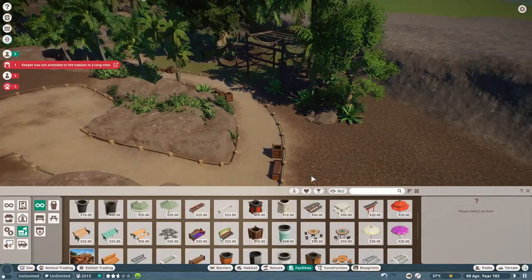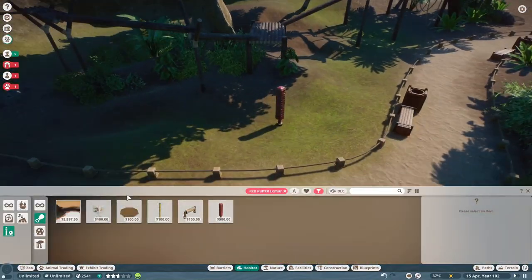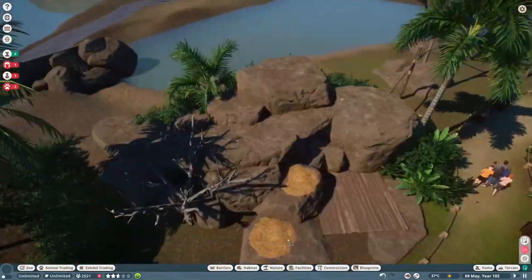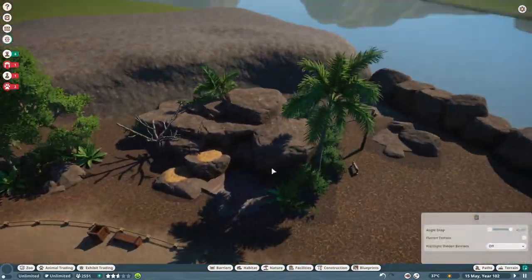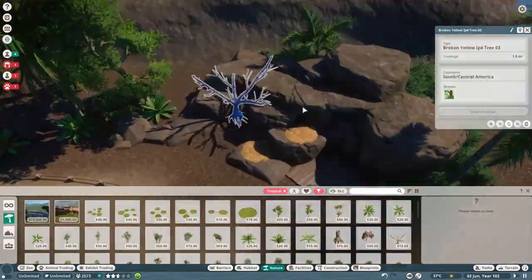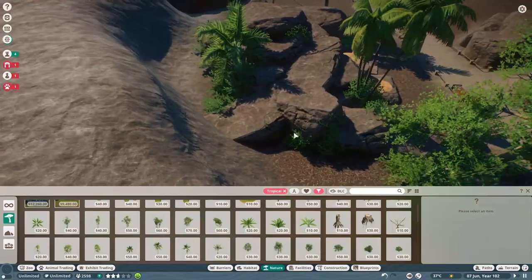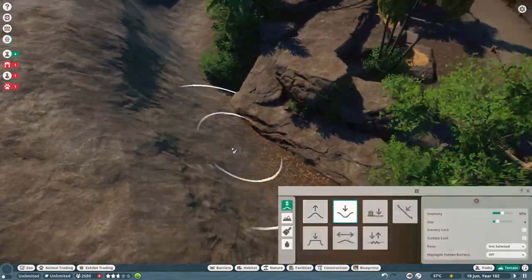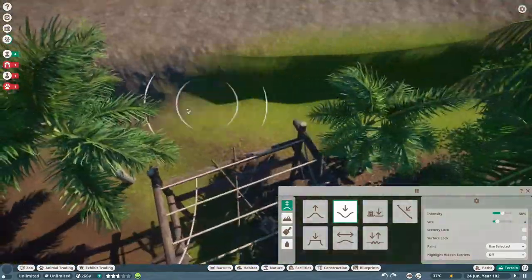More benches and more trash cans, and then later on you will see me building the education area in this habitat. So yeah, this cave thing, I did copy that one. I did make it blend a little bit better. I didn't like this tree, so I made sure that it just looked a little bit better.